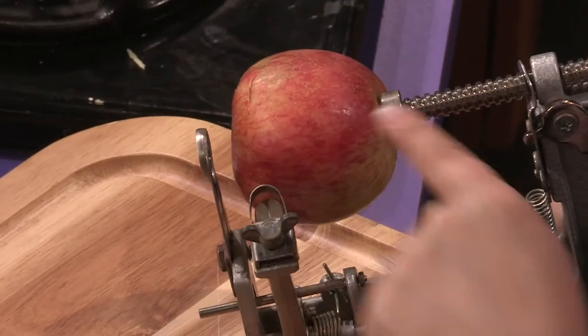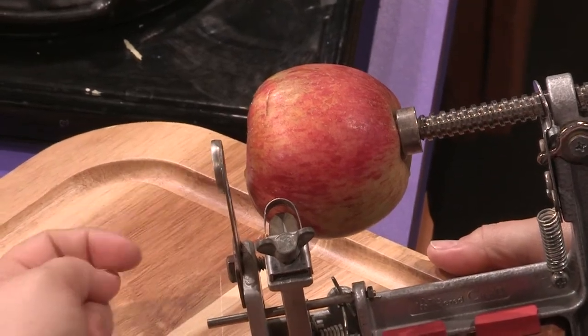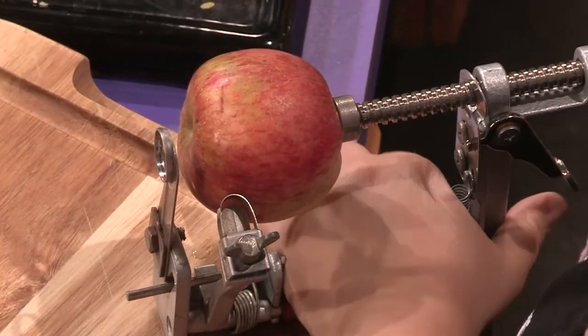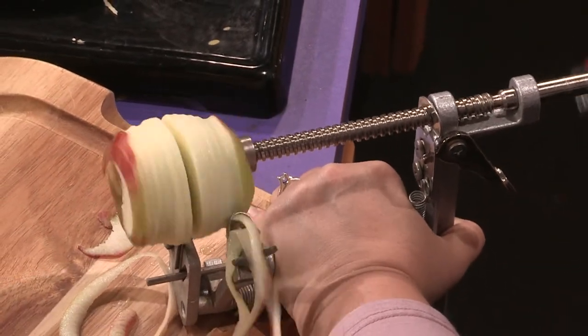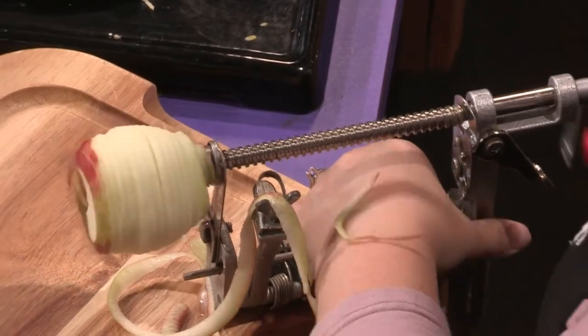a place to core it. It's going to go through here at the center. And then also it has a place to slice it. So while you're chopping yours up into smaller pieces, hopefully mine will do it all at once. Yours does a coil. There we go.